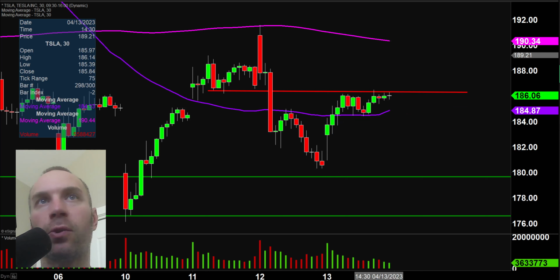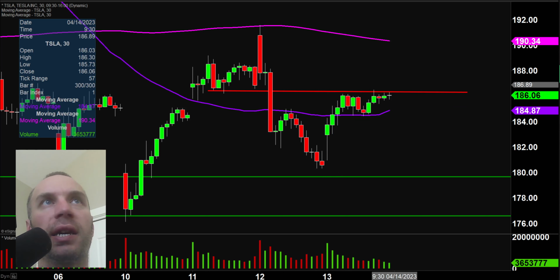But to take a step back within the bigger picture of things, even if the price does get the breakout, from more of a big picture point of view, you're going to have to watch that pink line there very closely, the 200-period moving average, which is exactly where it got rejected from a couple days ago. Current value of that is right up there around 190.35.